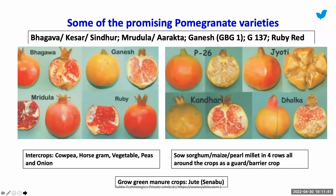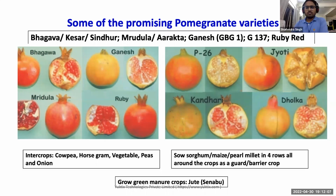And some of the promising varieties of pomegranate, as you all know, and most of the farmers are already growing it: Bhagwa, Kesar, Sindur, Mridula, G137, Ruby. They are all with different characteristics in color, shape, size, and also taste. So that has to be selected, which is suitable for the particular region. For example, in the Maharashtra region, Bhagwa may be very suitable. Even Maharashtra attached with Karnataka, Bijapur and Bagalkot, Kesar, Bhagwa, Sindur is quite good. So there are different characteristics that have to be looked into. If somebody is interested, we can go into detail about that once again.